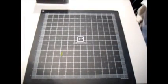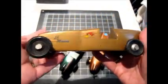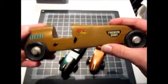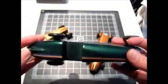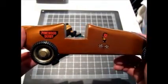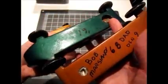But while I was looking at that, I found 3 old Pinewood Derby race cars. Pinewood Derby, for those of you who don't know, is an event that goes on every year with the Boy Scouts, and they make and decorate these little wooden cars and have them go down like a slot style racetrack. And these are all dated. They're from the 60s, 66, 67, and 68.